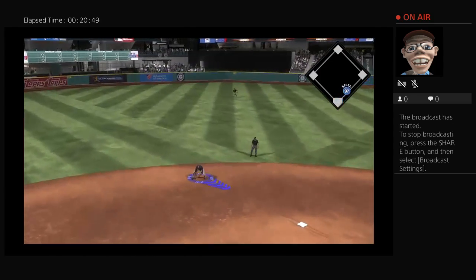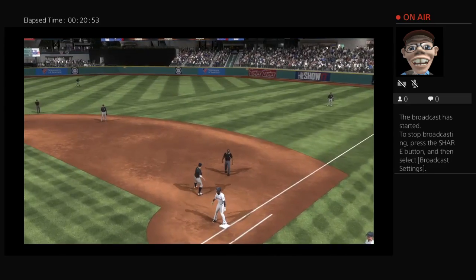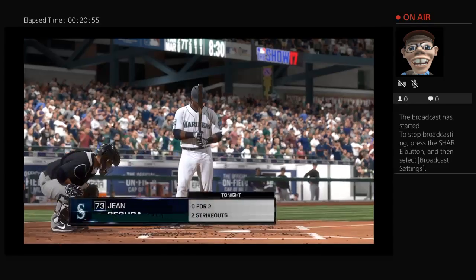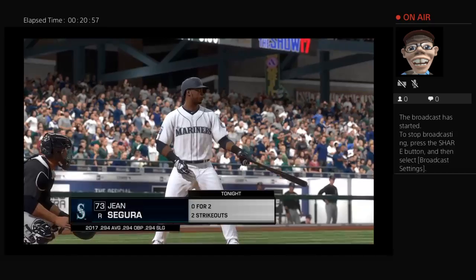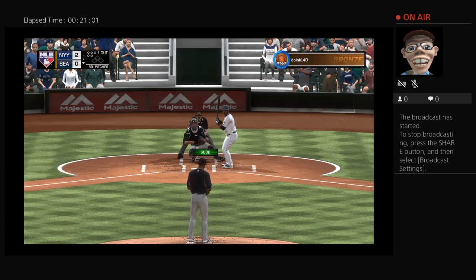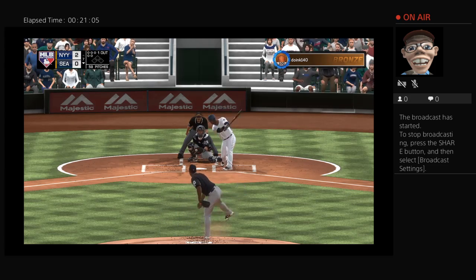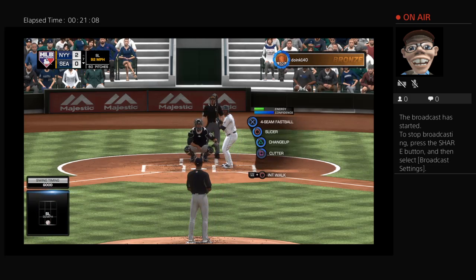Softly hit out toward short. And he's set down, one away. Stepping in and ready for another shot, Gene Segura. Been a strikeout victim twice in this one. Into the windup and the pitch. Swing and a miss on the slider, 0-1.